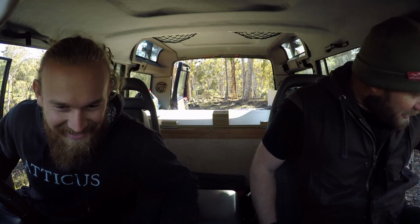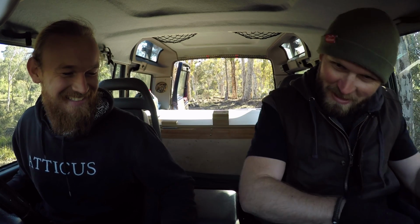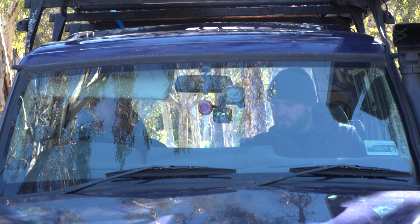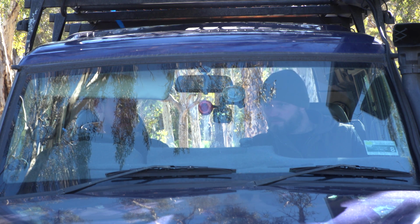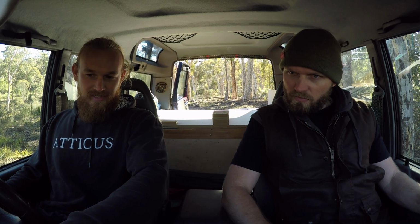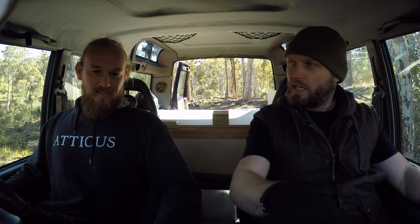Interior time. I'm still getting used to your door handles, eh? That opens sideways. Right. So here we are. You've done a bit to the dash here, I can see. Yeah. I've designed and had this laser cut out of MDF. It's basically the dash was cracked all up here, and, oh, so you covered it as well.